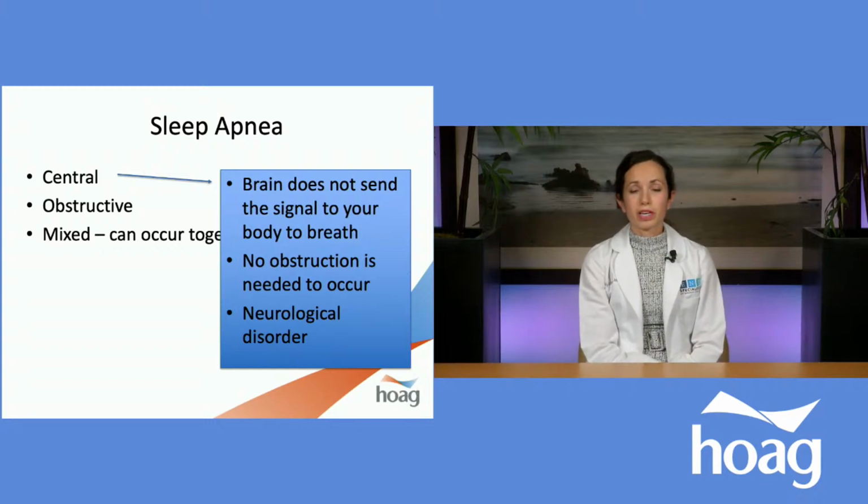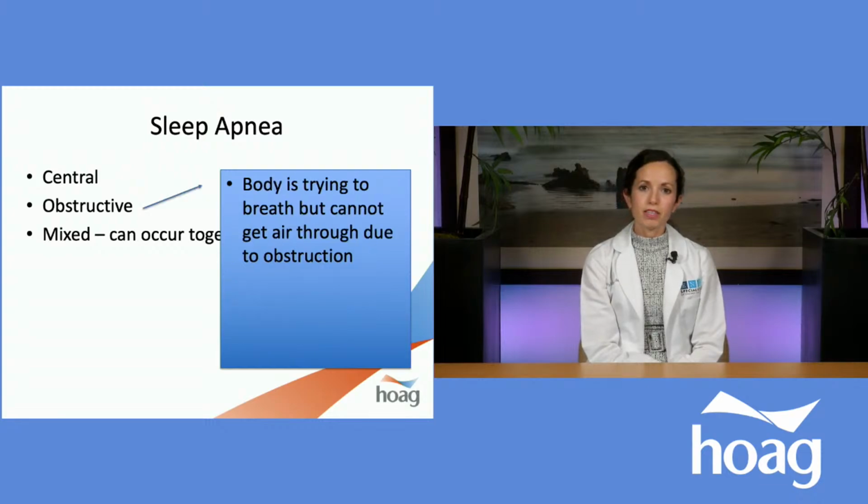This is generally a neurologic condition. It can occur because someone's had a stroke before, maybe they have Parkinson's disease, or a history of heart failure, or different things that can end up causing some sort of neurologic abnormality. This is not the typical type of sleep apnea that most people think about, but it is important to know about.